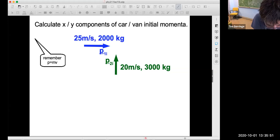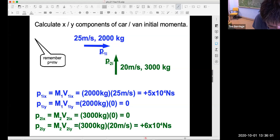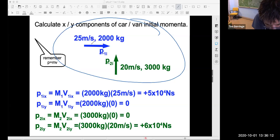Okay, so first of all, I'm just picturing it again here, making a nice, clear diagram of what's going on. Here's my picture. I've got this blue arrow indicating the blue car's momentum. I've got this green arrow indicating the green van's momentum. I've labeled them P1 initial, P2 initial for car 1, van 2, the initial momenta. And I've written down the fact that I know the velocity of the car, and I know the mass of the car. I know the velocity of the van, and I know the mass of the van.